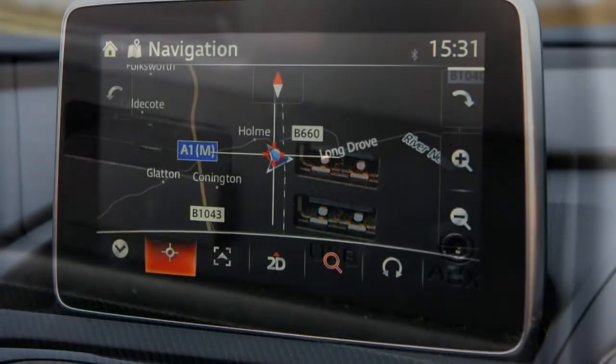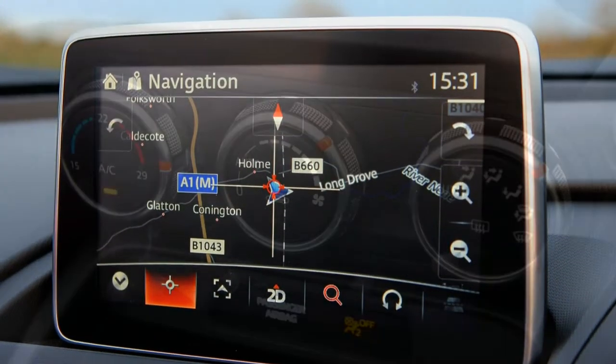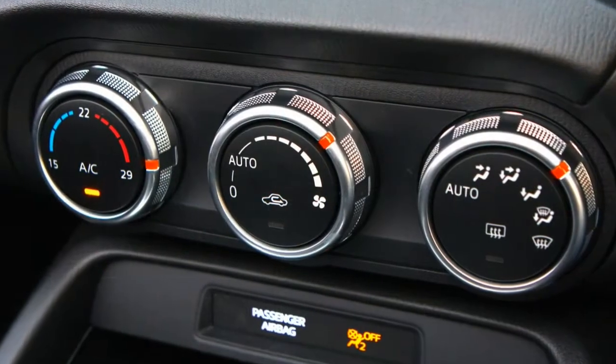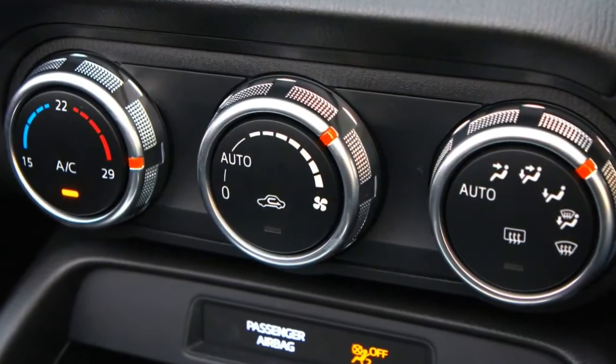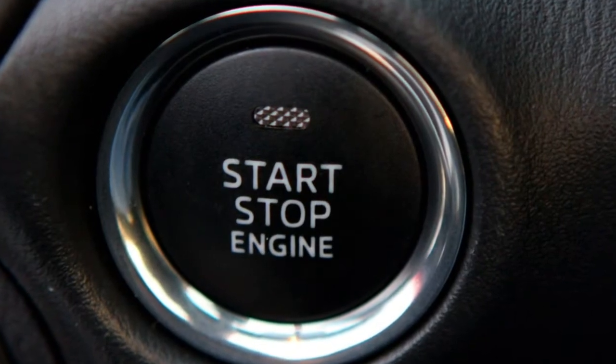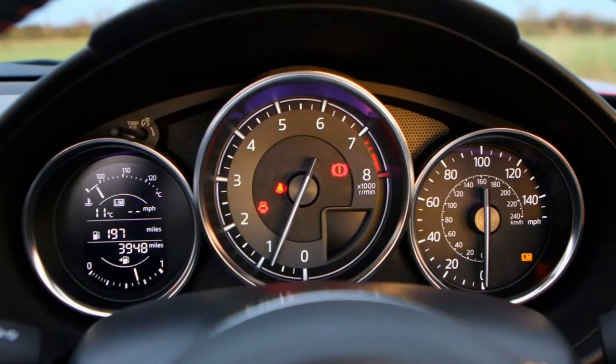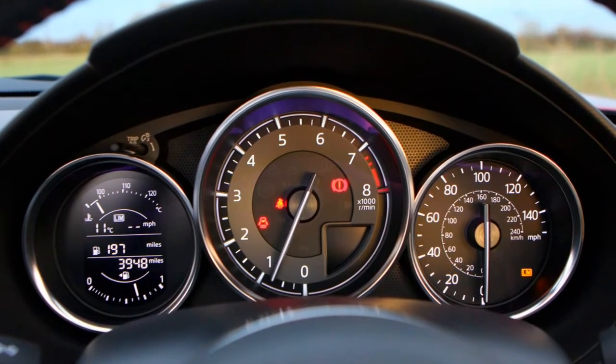The cabin will be the shortest in MX-5 history, and though it feels slightly snug on occasion, it's also the very best so far. There's no soft-touch plastic. Even so, the simple detailing and layout reinforce this car's fun focus, plus it feels entirely robust.